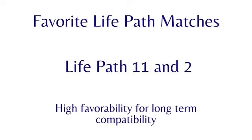And these are in no particular order, okay? So here we have life path master 11 with life path number 2. And I really like to see this combination. I love to see this combination. The reason for that is because both of them have the 2 energy, first of all, because 11 reduces to a number 2. So they both have that need for companionship and for partnership and to make it work.